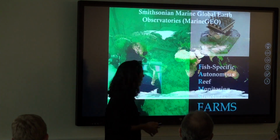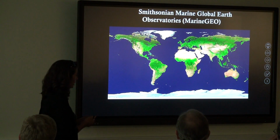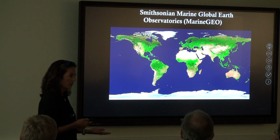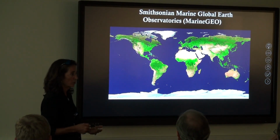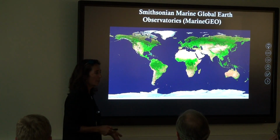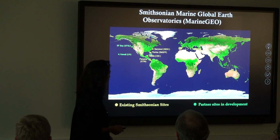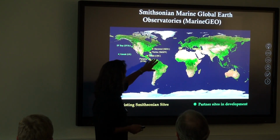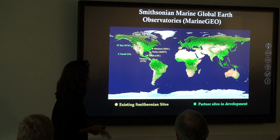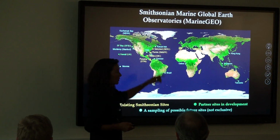The Smithsonian has what's called the Global Earth Observatories, or Marine GEO. And this is going to be a network of coastal marine monitoring sites meant to mirror what we've already been doing for decades in the terrestrial world. We have a program called Smithsonian GEO, Global Earth Observatories. That's been phenomenally successful, with plots all over the world that people have been monitoring for decades. But nothing similar had been done in the marine realm. The first 4 initial sites in this network are the Smithsonian marine stations on the Chesapeake Bay, in Florida, Belize, and Panama. These are 2 of the partner sites in development, and these are some of the possible future sites. And as you can see, Curacao is there.